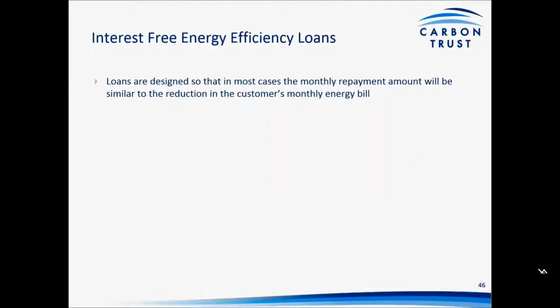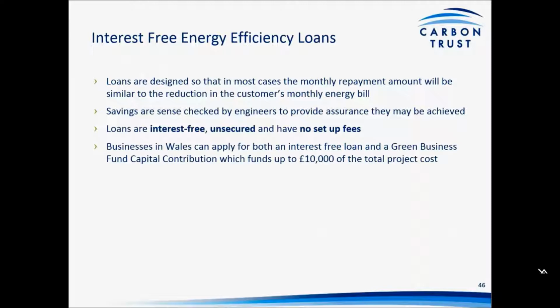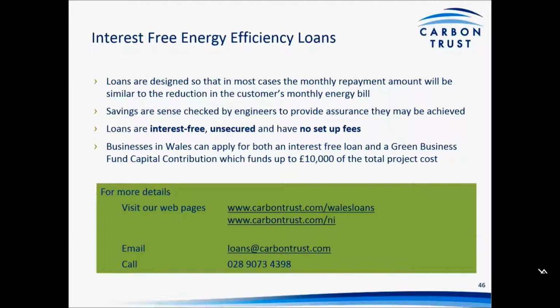Interest-free energy efficiency loans. The loans are, again, just designed so that in most cases the monthly repayment amount will be similar to the reduction in the customer's monthly energy bill. Savings are sense checked by engineers to provide assurance that they may be achieved. Loans are interest-free, unsecured, and have no setup fees. Businesses in Wales can apply for both an interest-free loan and the Green Business Fund, which can give you up to £10,000 capital contribution, as already discussed. And for more details on that, visit these web pages provided here.